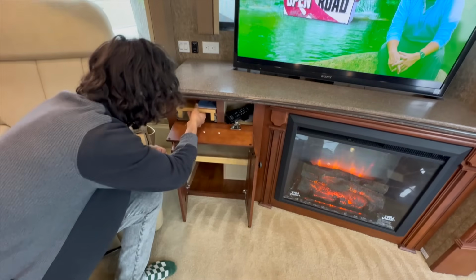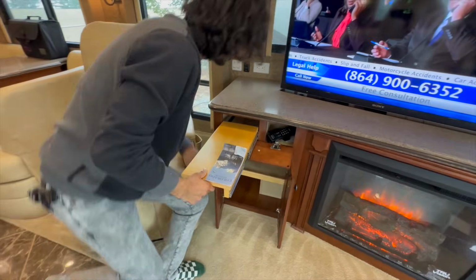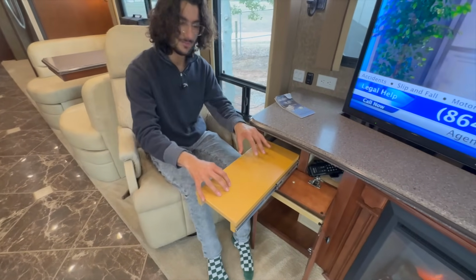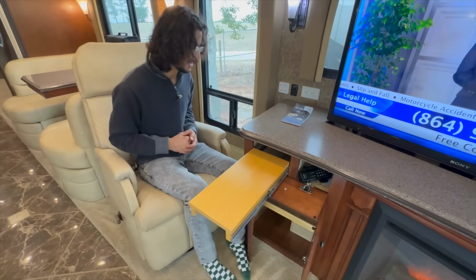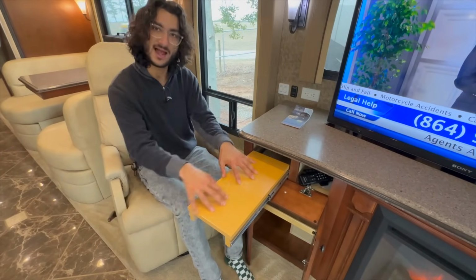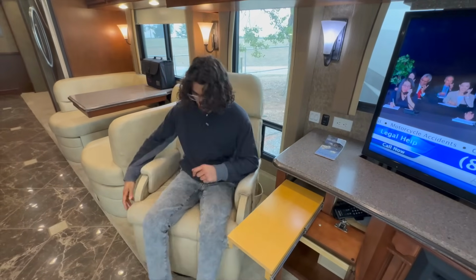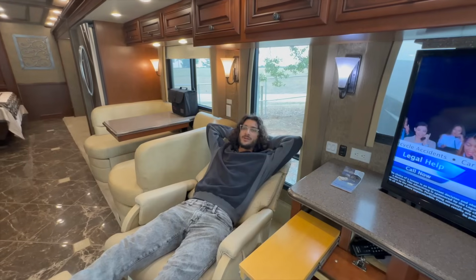And then right here, check this out. This bit will come right out, and there you go. You can use this for whatever you like. You can even set up your laptop here. It's a little lower than it is here, so it kind of lets you get your knees underneath it and have a laptop here for a perfect little workstation. And this is floating, so you can bring it forward. This recliner will kick back like this. Absolutely comfortable, really nice.